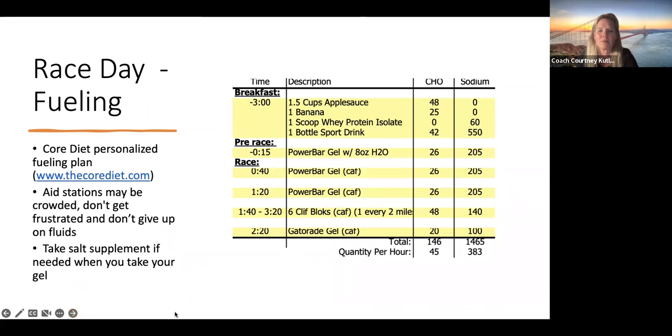Okay, race day fueling. So to the right is an example of what the Core Diet can provide with their personalized fueling plan. Again, this is just an example of a specific athlete who was planning on running 3:20 for their marathon time. So you can see their breakfast listed about 3 hours before start, their first gel 15 minutes prior to the start, and then they have a gel essentially every 40 minutes. When they hit the halfway point, they switch to Clif Blocks and have one Clif Block every 2 miles. So the Core Diet does provide this service. If you're interested in looking into that, they can really analyze what your personal needs are for race day.